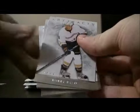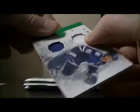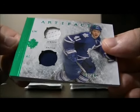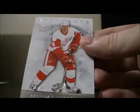Pack 2. You have base and base. We have a jersey and patch card for the Leafs of Nikolai Kulemin, number 22/24. And base and base.